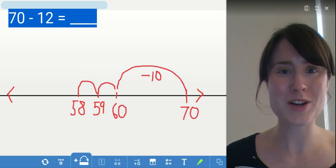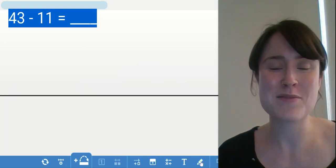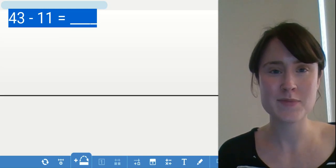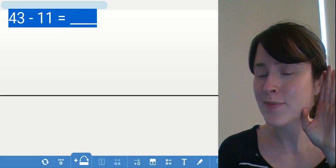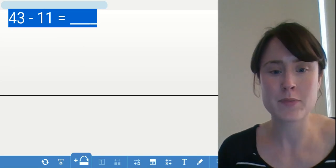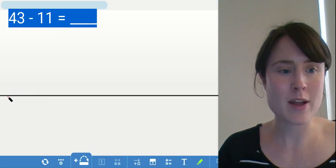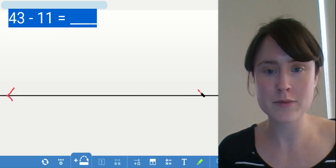We have one challenge to work on together. Go ahead and read that number sentence, pretending like it's made up out of words. Good, that's right. It says 43 take away 11 is the same as something. All right, in your workbook, pick up your pencil and as neat as you can, set up your next open number line.